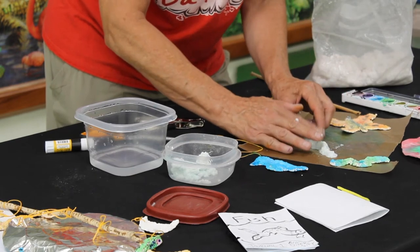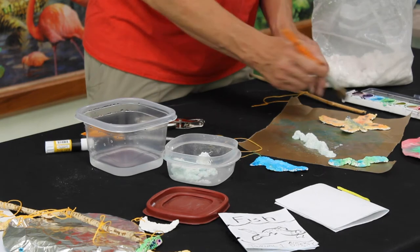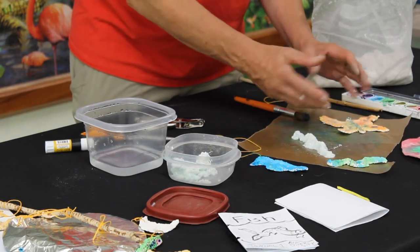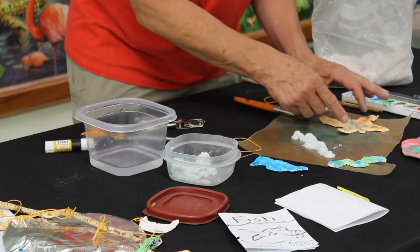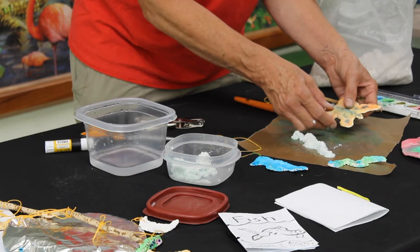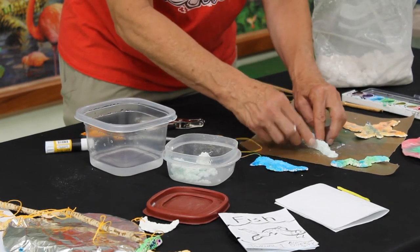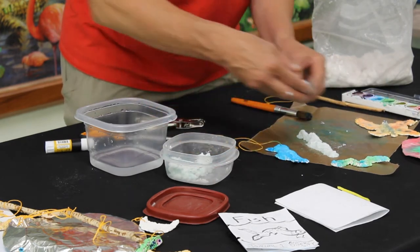Once it's dry the next day, you just take your brush and you paint and dab. Now, you have to be careful because when you re-wet it, it can become fragile again. So you can just take glue if it breaks and put it back together and just let it dry. So there's kind of a snake. Here was my bird.